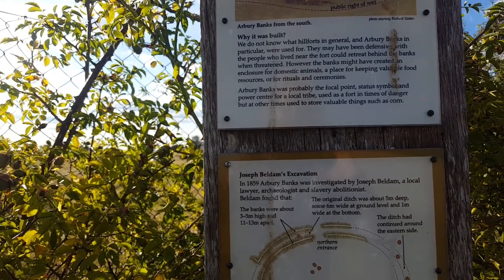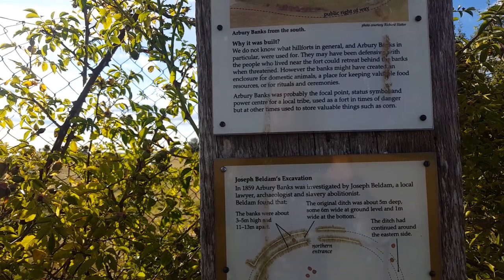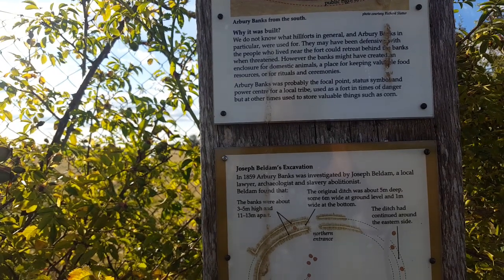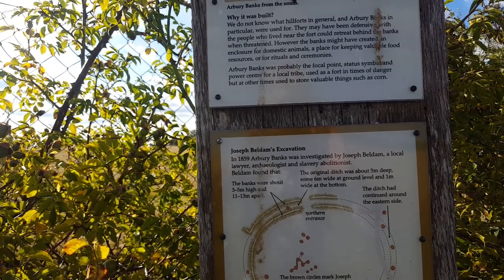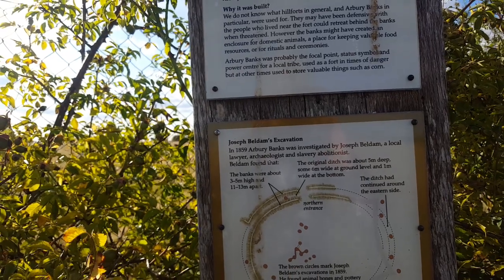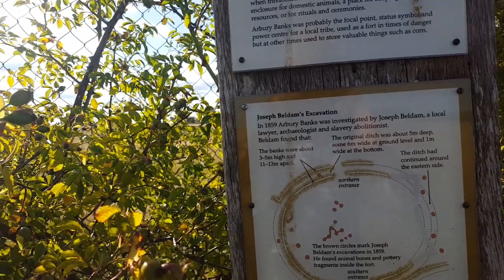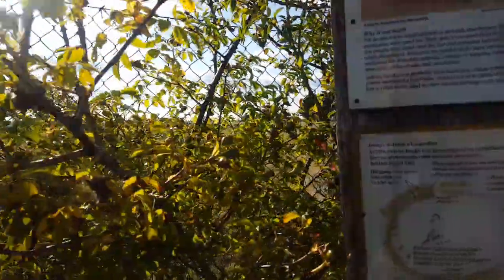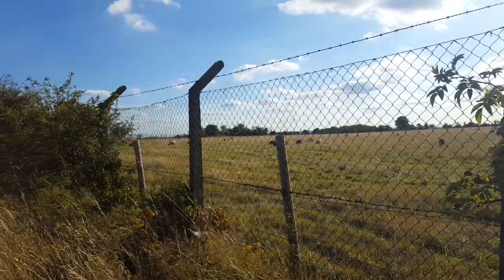In 1859, Arbury Banks was investigated by Joseph Beldam, a local lawyer, archaeologist and slavery abolitionist. Okay, and that's what he originally found. I don't believe there's been an excavation since. At the moment it's just a nice peaceful place for all these animals, all having a chat to each other.